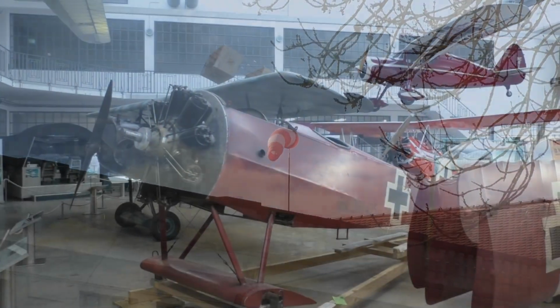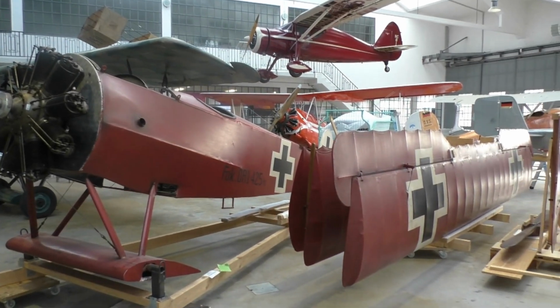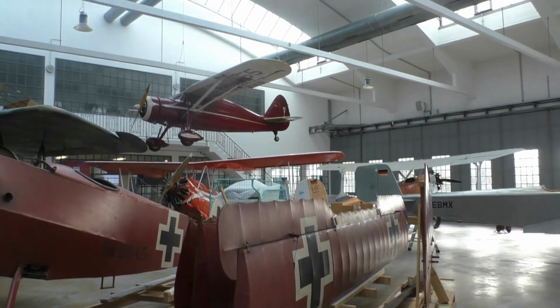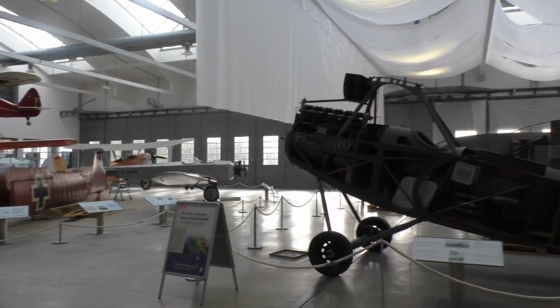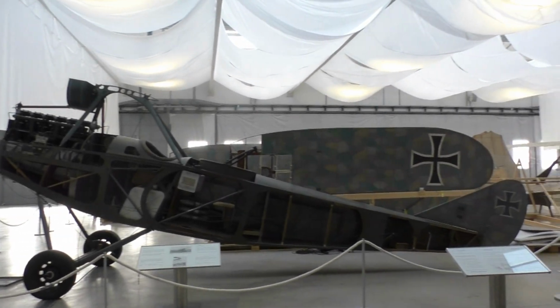In the entrance area of the aircraft museum you can immediately see a red Fokker DR-1 like the one once flown by the Red Baron. What is striking, however, is that the aircraft is partially dismantled. This is due to the fact that active research is still taking place in the museum and the aircraft are being dismantled so their construction can be studied today.